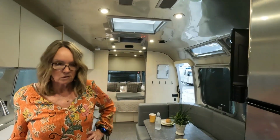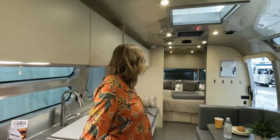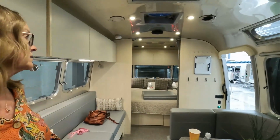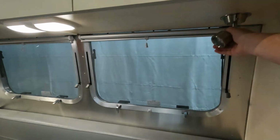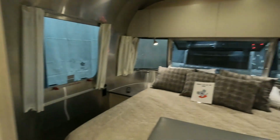So, what modifications would you do to this? Should you get a model like this, what would you change out? Curtains. I would make new curtains because I don't like these curtains at all. They're not even the pleated ones in here. They're just the flat ones, which is really gross. Okay. I know she would do the lamps. Oh yeah, change like they've done in Amelia. Lights, for sure.